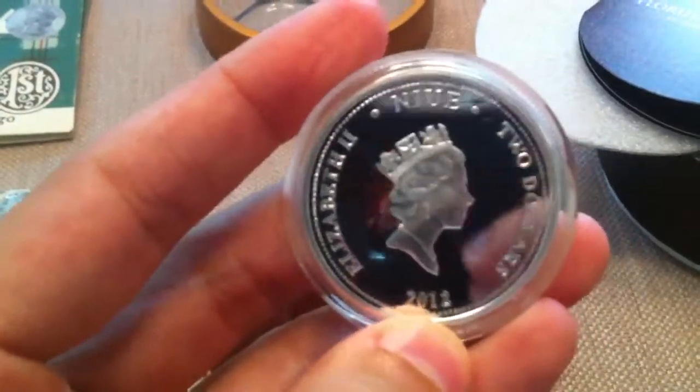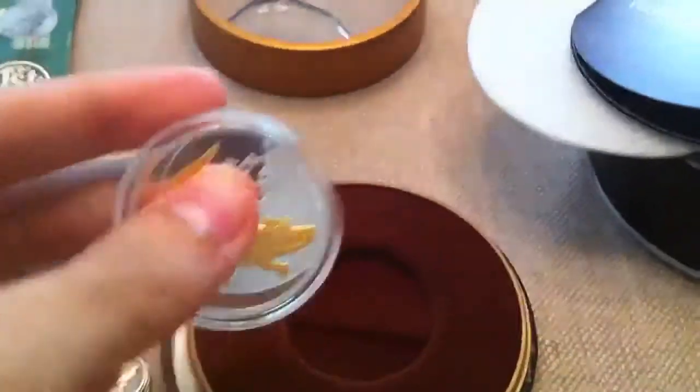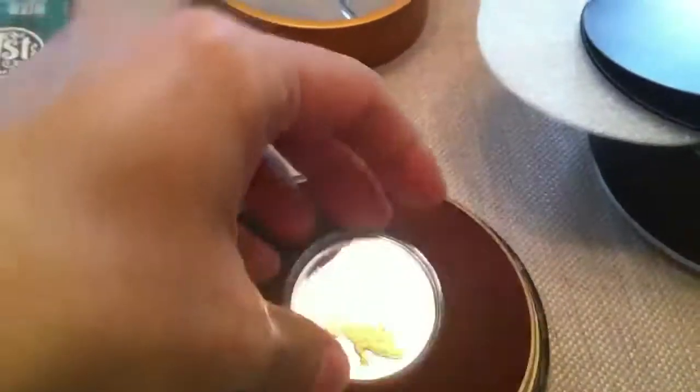And 2012, and I guess that's New Zealand. So yeah, this is a beautiful coin, and these are really rare, so I'm really happy to have gotten one of these. And that's it.